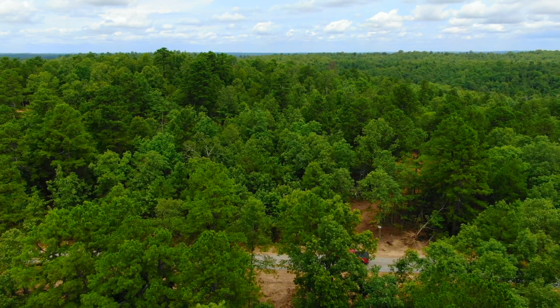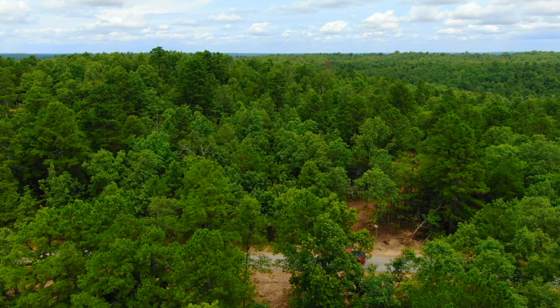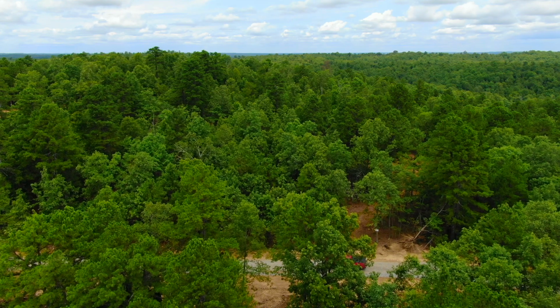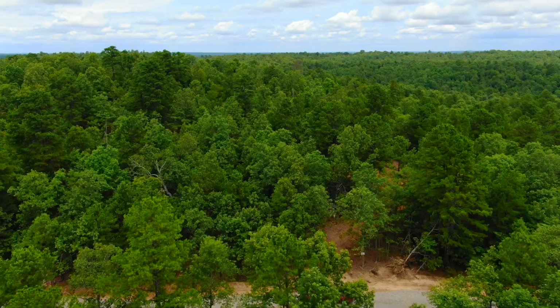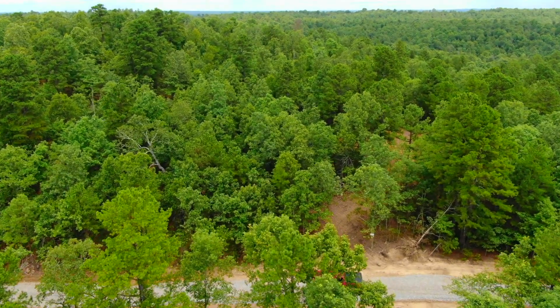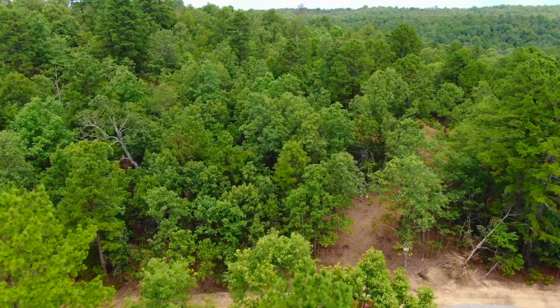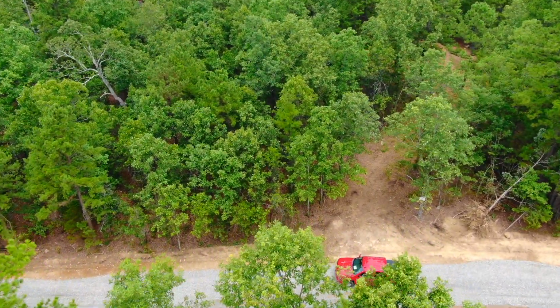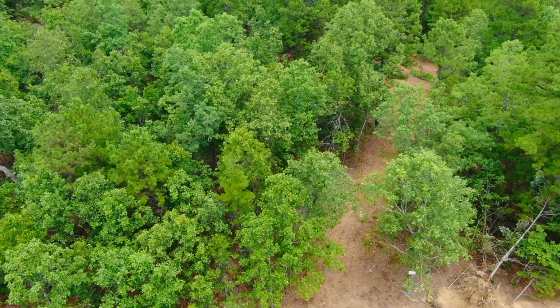We're looking northerly. The truck is parked at the start of the driveway, and I believe we're going to do a full flyover here. This has a little stream that crosses over it, kind of a seasonal stream. It was flowing when we were out there, but probably not a year-round stream. It does have power directly on site. We'll see that in a couple minutes here. So there's a little driveway that leads back in.